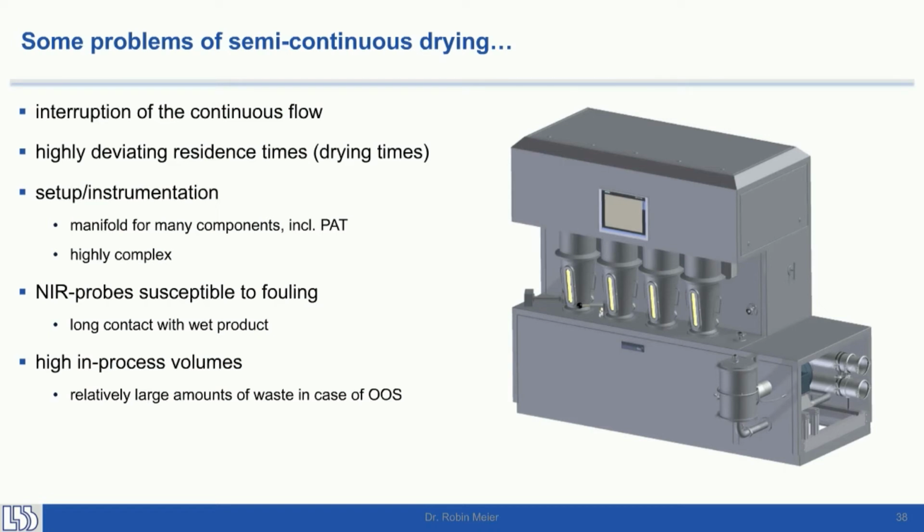And this means you start the actual drying process, so that the material which entered at first into the drying cell is then already almost completely dried. So you over dry this material which enters first. Another thing, setup and instrumentation. It's manifold and highly complex, including the really expensive PAT equipment in this line.